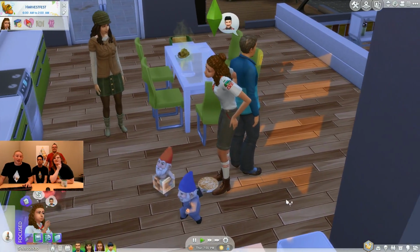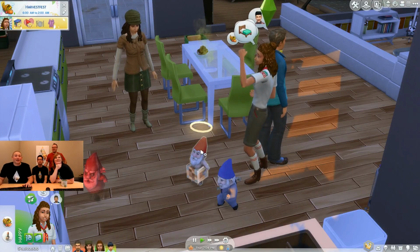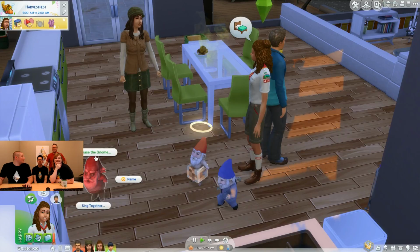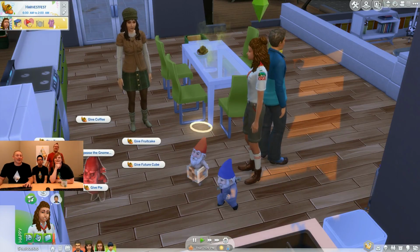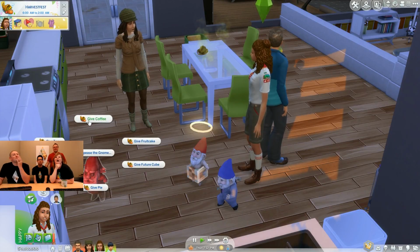I don't know where she got that pie from, but we got a pie. Oh, he looks happy. You know what he's gonna do now? He's gonna pop around and give you pie back. Oh, he's gonna give me pie. Okay, what should I do to this evil gnome? Well, I'm gonna tell you this. These are more fun if you make mistakes.